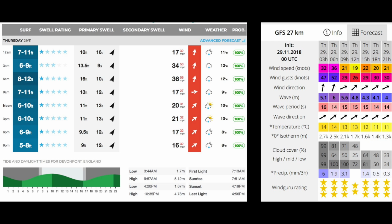Obviously the Magic Seaweed forecast is reading in miles per hour and the Wind Guru forecast is registered in knots. But it's basically saying 20 to 30 miles an hour or 20 to 30 knots. So they're a different reading, but they're basically saying fairly windy, around 25 miles an hour. So there's our weather forecast for the day.